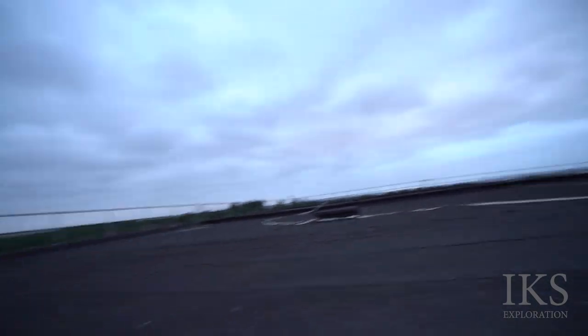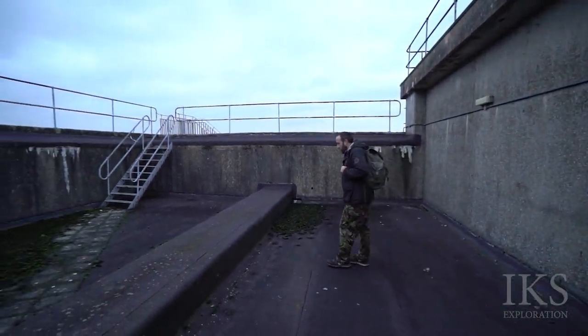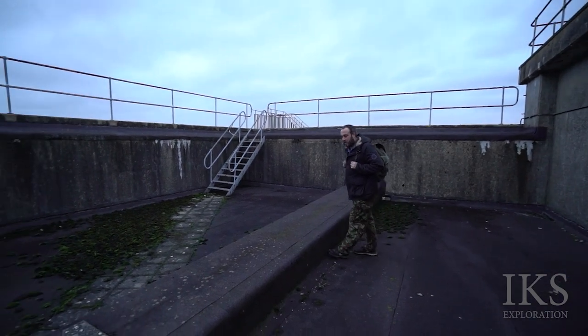We're off. You're not going up then? No, I won't bother. I don't think there's any. I'm not scared of the wind, I'm scared of being seen by people. I'm more worried about that. It was still behind three fences.